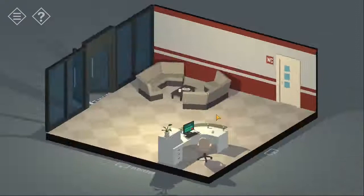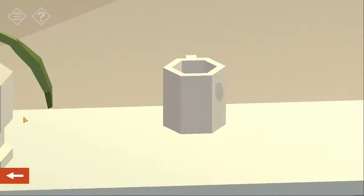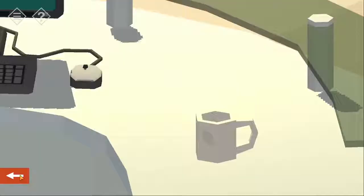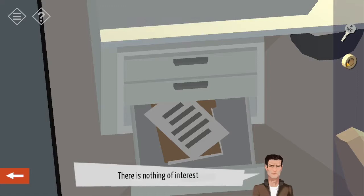What do we have here? Another password. Another cup. Another fingerprint as well. Another cup. Another fingerprint. Interesting. Nothing. What do we have here? Nothing. Key. Tape. The scotch tape. Don't tell me that we're gonna use this to get the fingerprint. Can we?